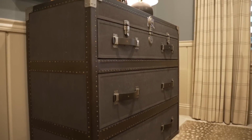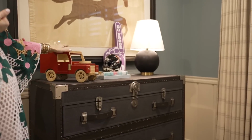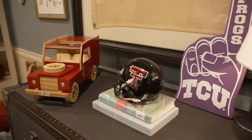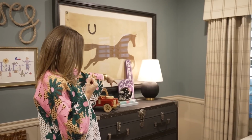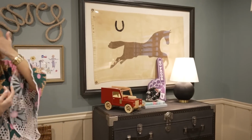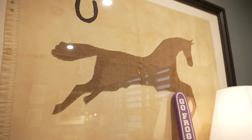Over here, this dresser is from Restoration Hardware. His truck is from Groverly Wood. It's out of the UK and they make really, really cool cars and barns if you need a custom gift. They're great. And then this was, my husband went to Texas Tech and this was his little helmet. And I sourced this flag off of Etsy and they frame them and they have tons of different ones that I have on my blog.